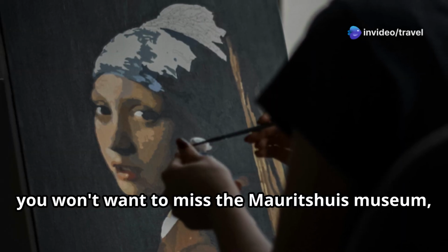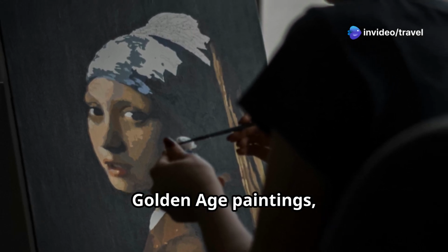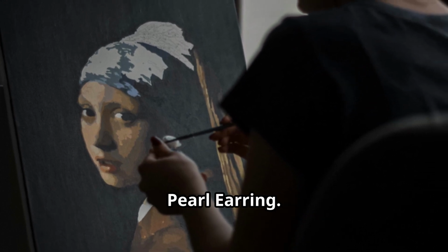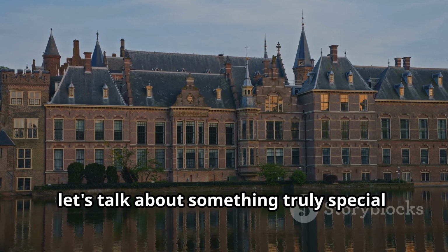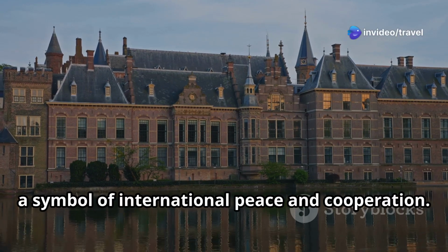Art lovers, you won't want to miss the Mauritshuis Museum, housing an impressive collection of Dutch Golden Age paintings, including Vermeer's iconic girl with a pearl earring. Now let's talk about something truly special. The Peace Palace, a symbol of international peace and cooperation.